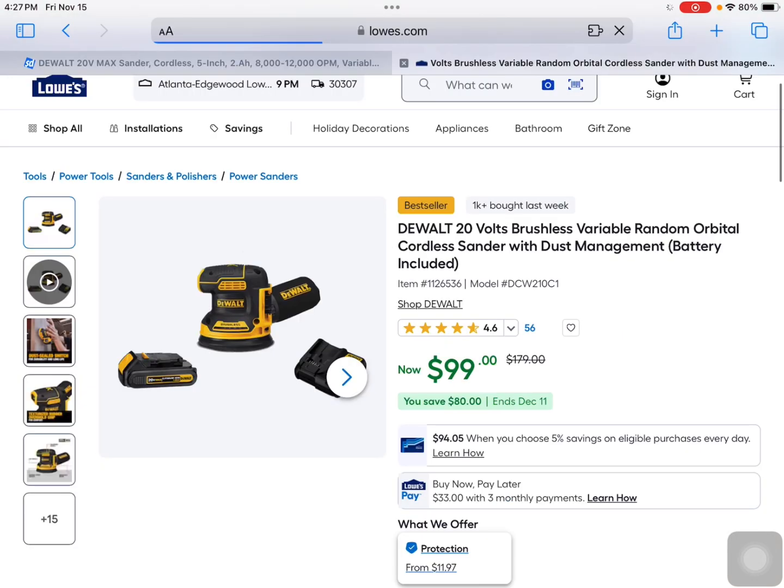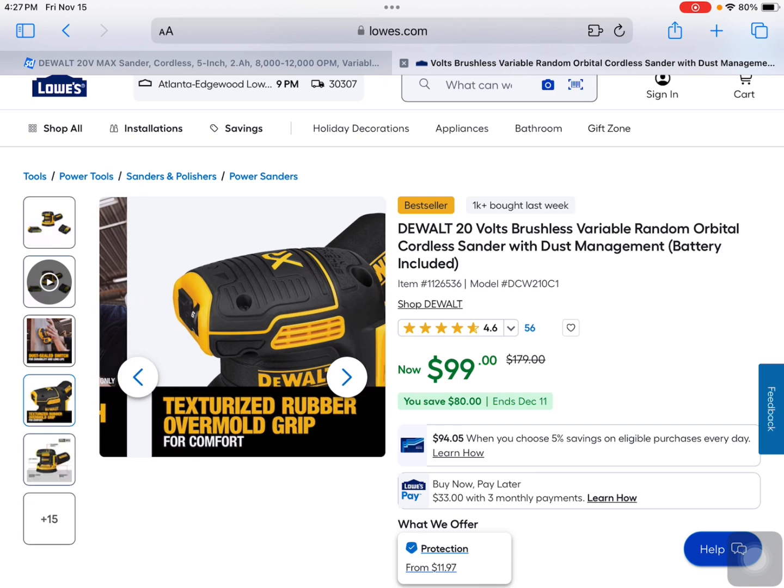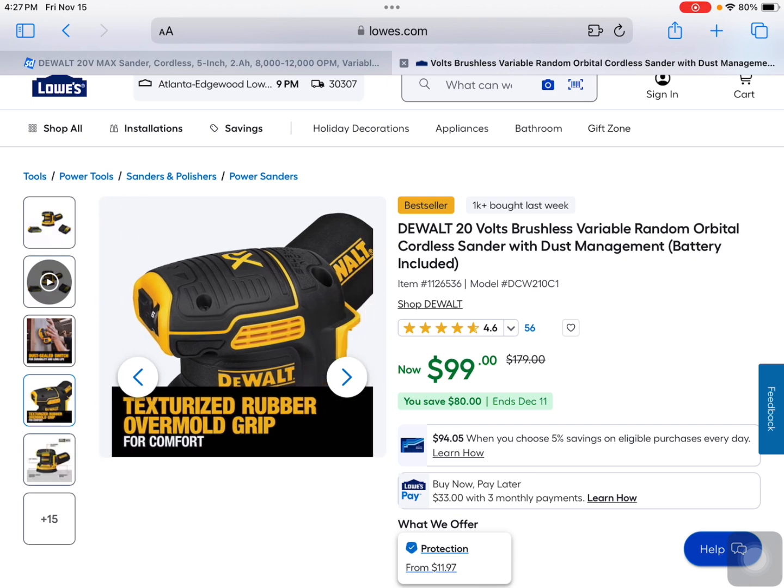Now, this is actually a bestseller. Someone had posted this as an option to the previous one. This is a DeWalt 20-volt brushless variable random orbital cordless sander with dust management. It does have a battery. It's $99, so it was $179. You're saving $80 on this one, so that's pretty good. It says this one's a bestseller and 1,000 bought in the last week.